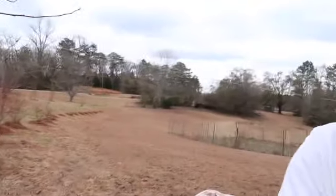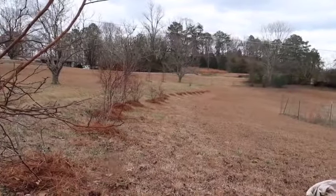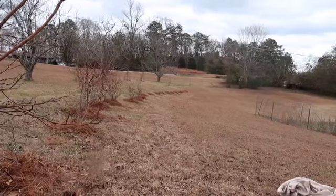Now, as you know, I've got about 20 to 25 blueberry bushes down through here on this part of the property, and they are varying ages. These down here where I am now are the oldest and most productive. And so what I'm doing is I'm coming through and giving them their first dose of fertilizer.